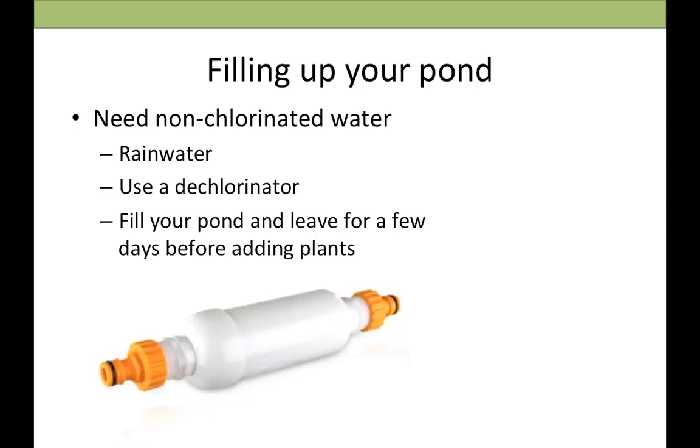It's also very useful if you've got a pond, and particularly useful if you've got a pond which needs to be replenished because we're having days of heat of 30+ degrees. The other alternative, though, if you don't want to buy a dechlorinator, which would also be understandable, is that you can fill your pond and then leave it for a few days before adding the plants, and you'll find that the chlorine will evaporate over time. So if you don't have any other options, that's another thing that you can do as well.